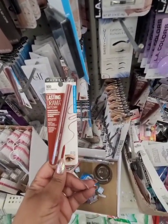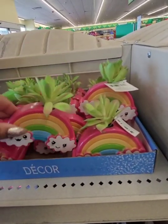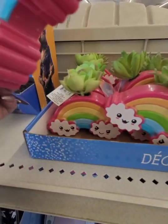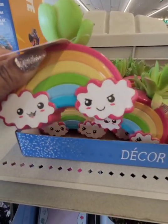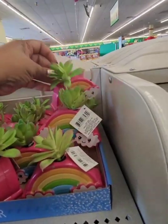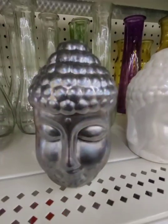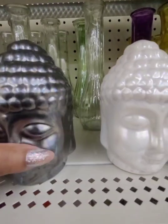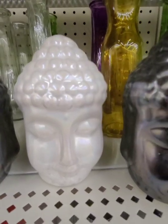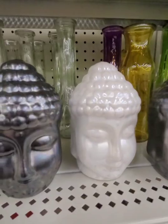But these new succulent decor pieces are really, really cute. There are 3 different varieties of the succulents, but the rainbows are all the same. Really cute for a children's room to put on a shelf or whatever, or top of a desk. Really nice. Finally seeing these Buddha heads. This is like an iridescent gray, and the other color they have is like an iridescent white. I believe these are the only 2 options.